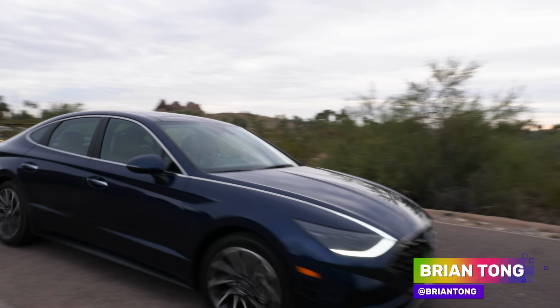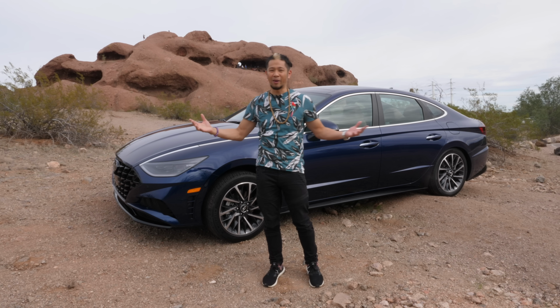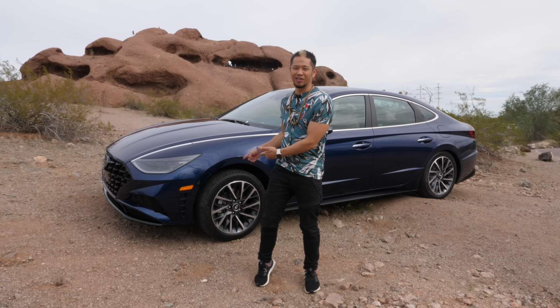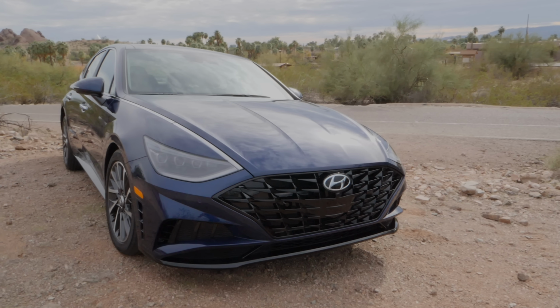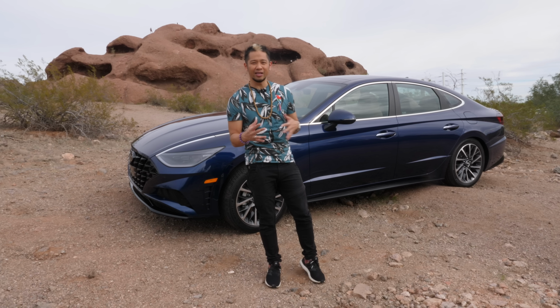Brian Tong here in Phoenix, Arizona, the lovely, beautiful hole in the rock right behind me. But I was sent out here by Hyundai to really showcase and give you all a first look at the tech inside of this, the Hyundai Sonata 2020. And if you know their line, this is their mid-size sedan. They've really brought a new styling edge to this.